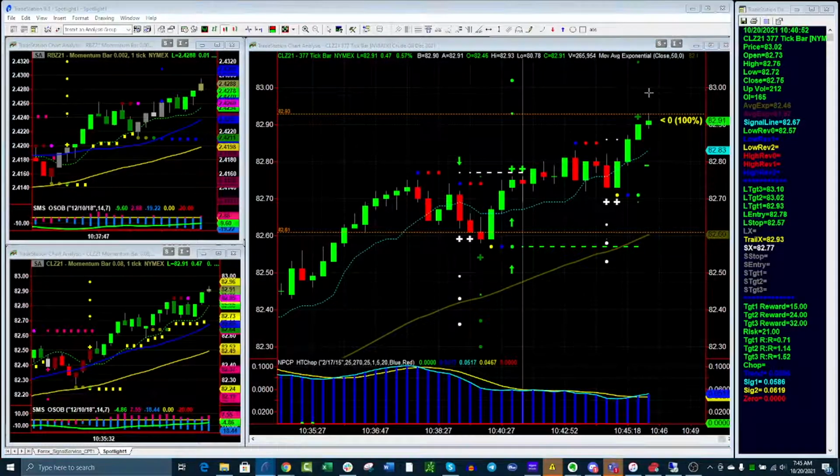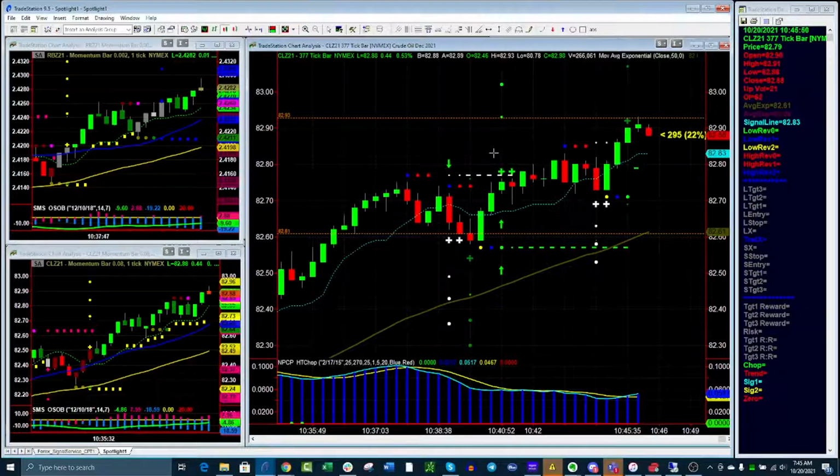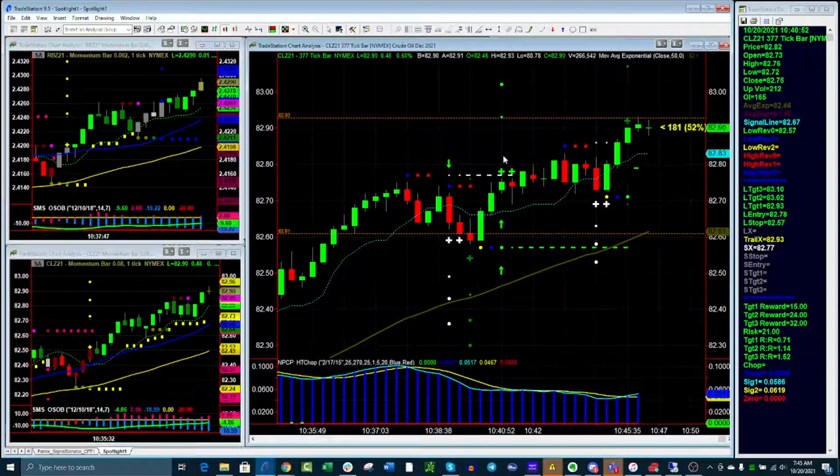It just hit money management. Move your stop. Lock in your 1 tick on this long trade. Stops move to 82.79. This trade will really help if it can get to a target 2. It's a larger trade than the other 2. 24 ticks, $240. If it can get there.